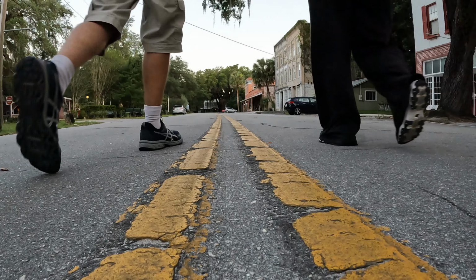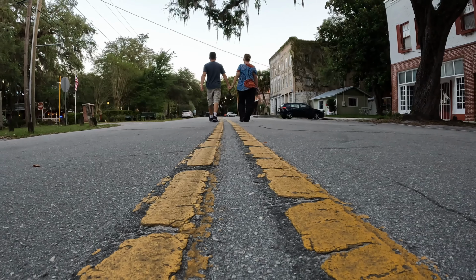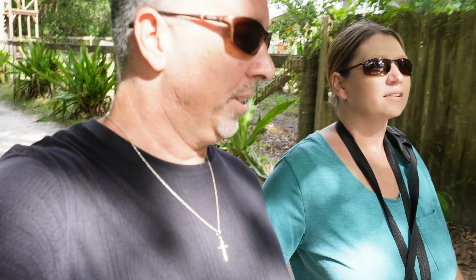One final note that's been amazing to me is that they actually don't have much traffic come through. I mean, you can almost just stand in the middle of the road here and take pictures. It's incredible. And we're here on a Saturday. Here comes the one car that we've seen in probably 10 minutes. There it goes.